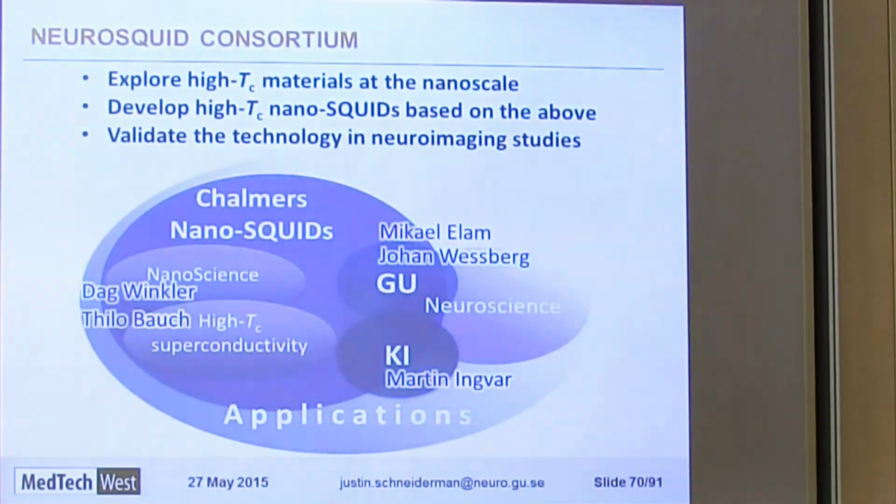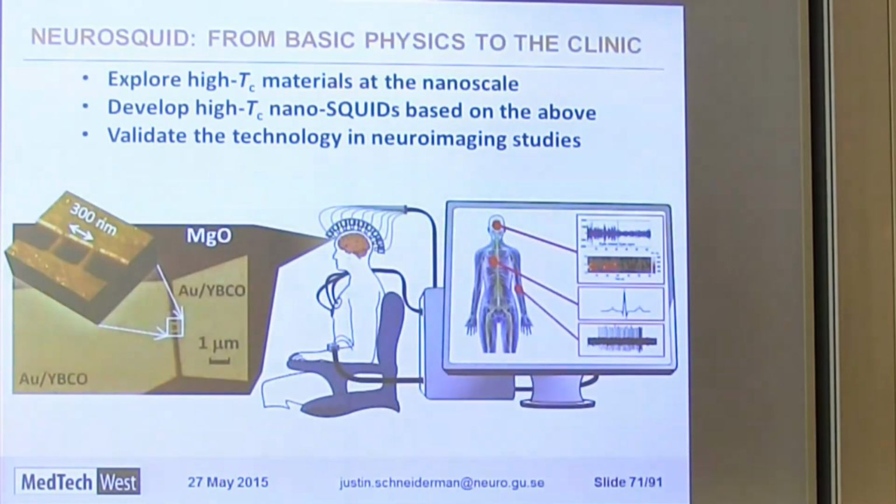So we've developed a consortium. We're calling it the NeuroSQUID Consortium. It's headed by Chalmers. The Chalmers development areas are going to be in nanoscience and high TC superconductivity, so investigating materials and sensors with advanced high TC superconducting investigations. We also are going to be working on validating our high TC squid-based MEG systems with colleagues at GU and Karolinska, Martin Ingvar and others at the NatMEG lab.